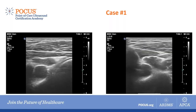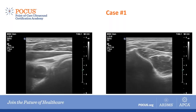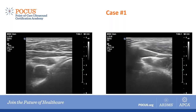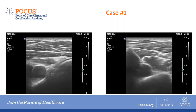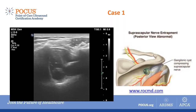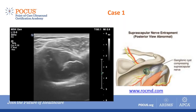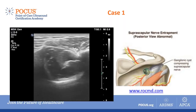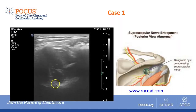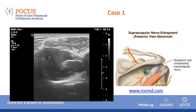On the left image, you can see the long axis view of the infraspinatus, and on the right, you see the short axis view. Note in this case that the infraspinatus muscle belly itself has a normal appearance. Because I also scanned this patient near the supraspinatus, this is a short axis view you see on the image, and you see there the similar circumscribed structure lying deep close to the superior labrum in this case.